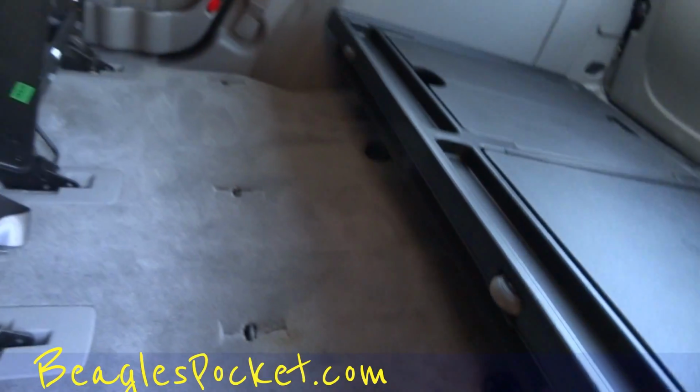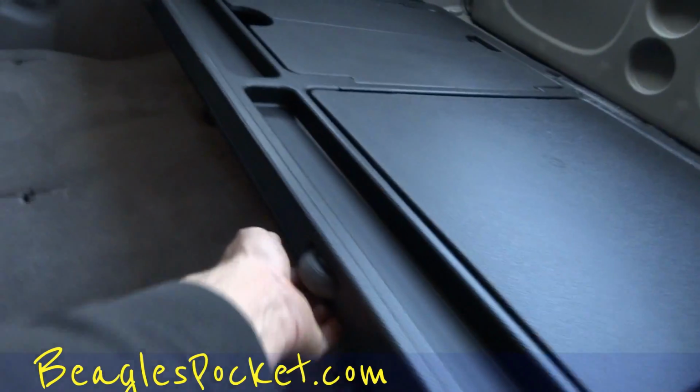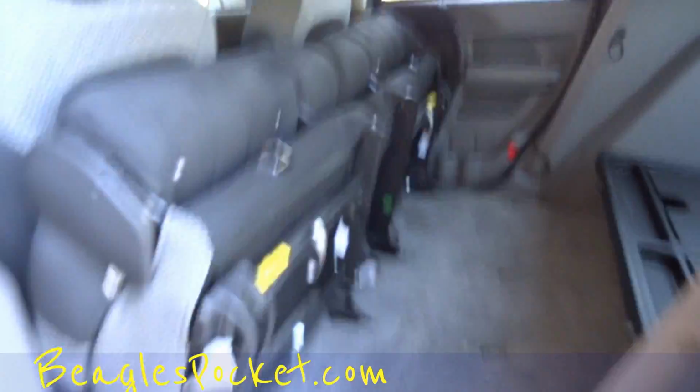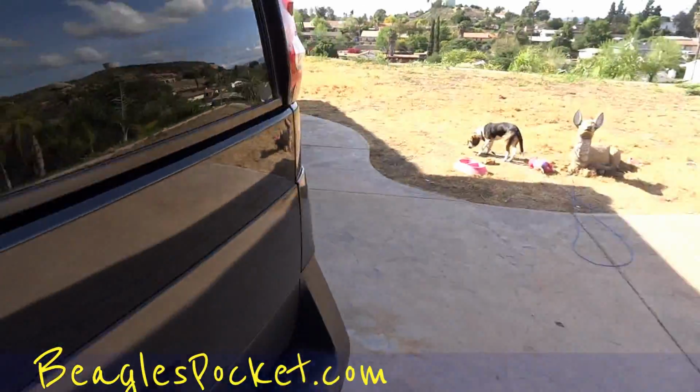Oh yeah, this thing has wheels on it and rolls, by the way. And I believe the wheels, this little part here, clicks in here, if I'm not mistaken. Well, there's the back for you. Definitely a sweet little ride.